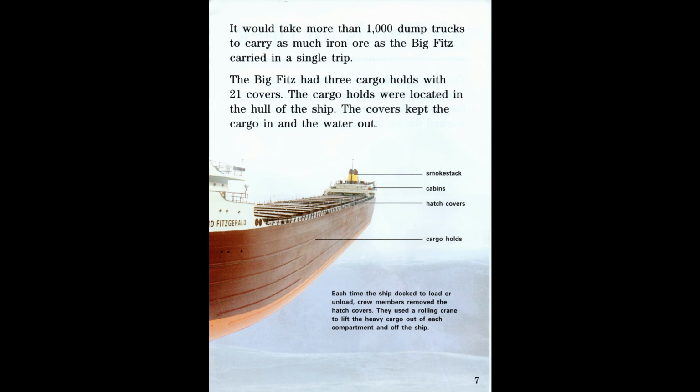The Big Fitz had 3 cargo holds with 21 covers. The cargo holds were located in the hull of the ship. The covers kept the cargo in and the water out.